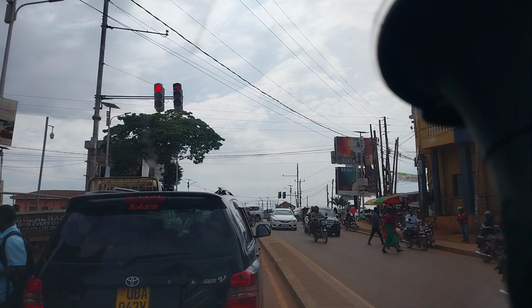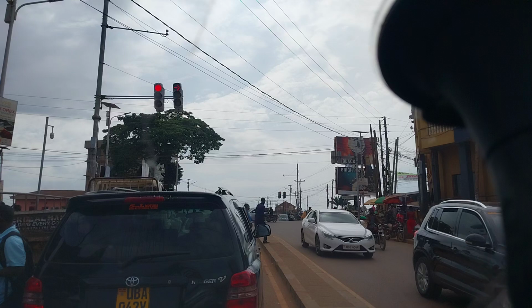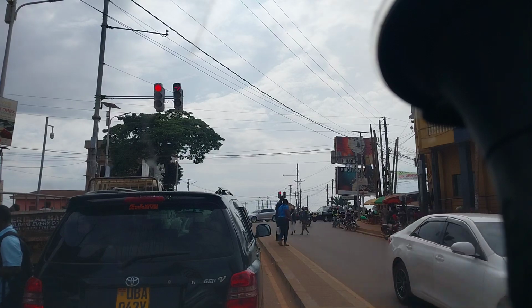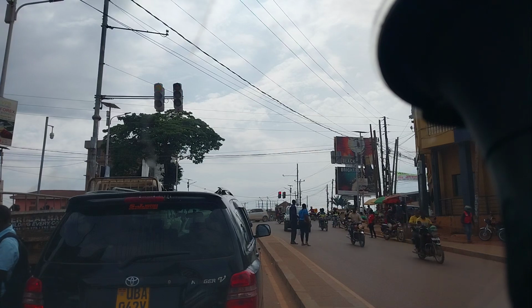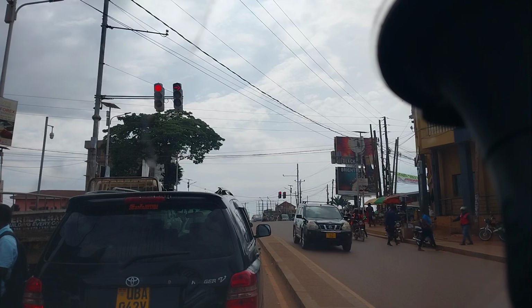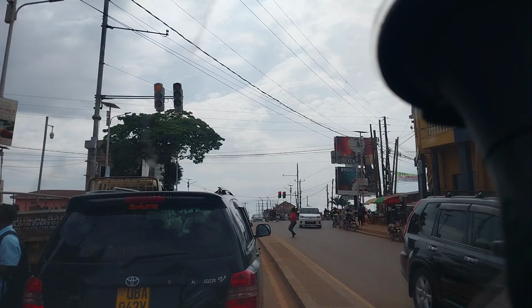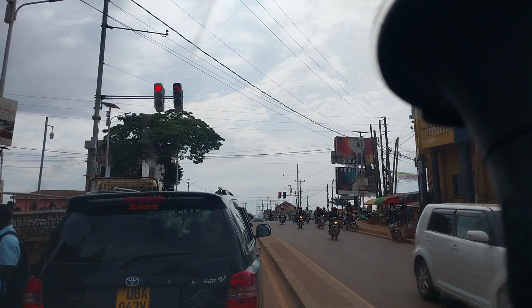This is in Ntinda. You can find everything that you want here. These are some of the suburbs that are making sure that people no longer have to trek all the way from the neighboring villages to go to town to look for shopping centers and so on. You can find banks here, health services, restaurants, and everything basically.